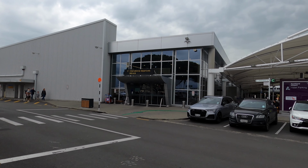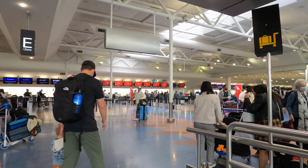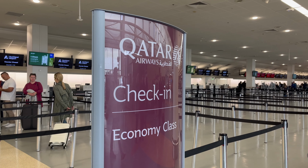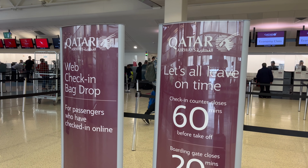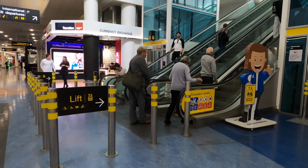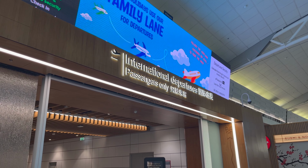My journey today begins at Auckland International Airport, where I'll depart from the massive international terminal. The check-in hall is massive, and I mean massive. You might struggle to find your airline, actually. Qatar Airways offers three options to check yourself in. There is the economy class check-in for people who just want to check in economy class. Or there is the web check-in for those who've already checked in online and just need to get some documents checked. Or there is the final option, the business class check-in, for platinum, gold, silver and business class passengers. That's the quickest, of course. With check-in out of the way, I can now make my way up to the international departures area and say goodbye to New Zealand for the last time this year.